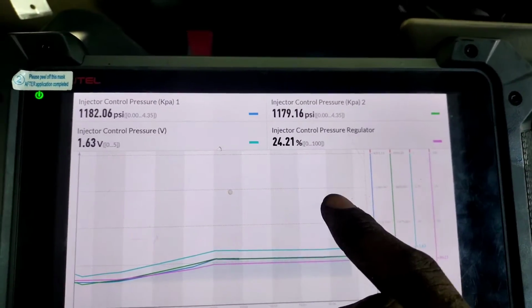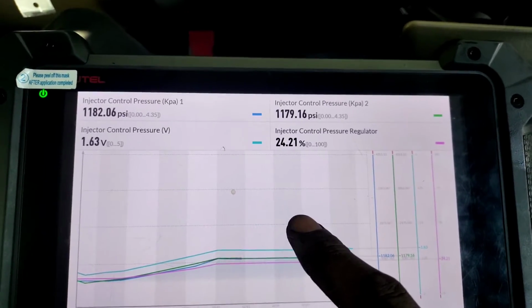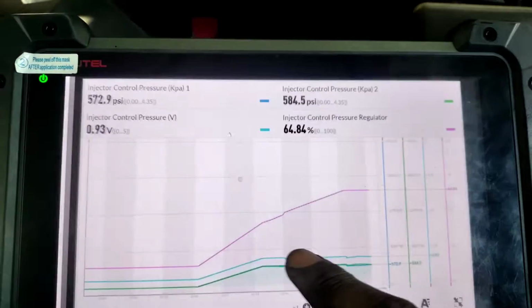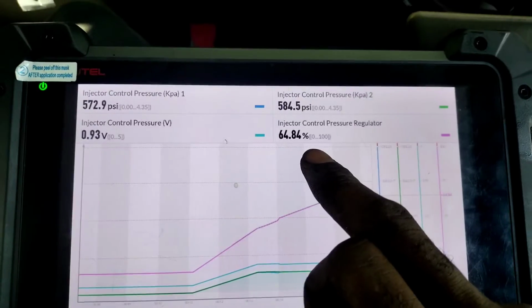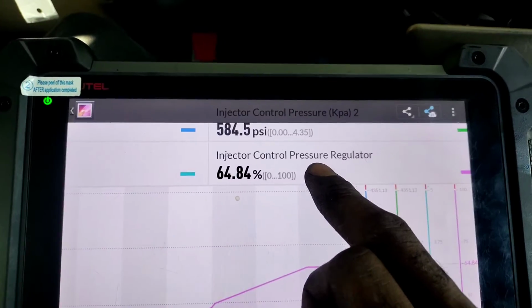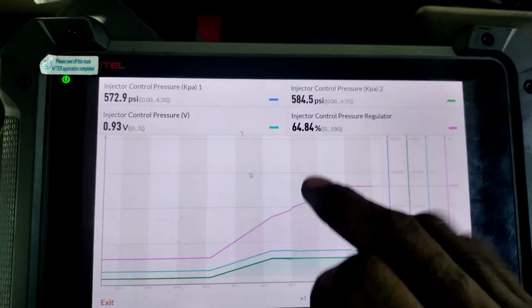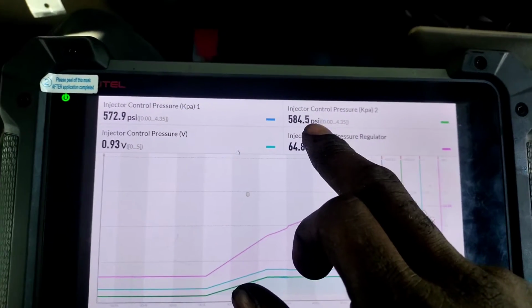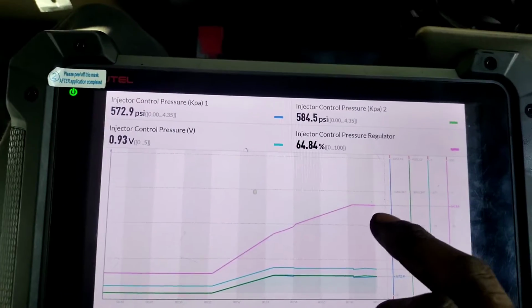And I think I took this one while starting. I think I took that one while starting. This is 65% duty cycle while starting. So I guess it's something to note here. 65% duty cycle, and it's only making 584 psi.